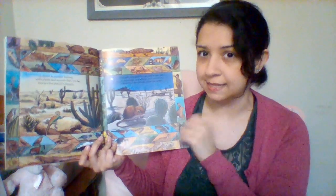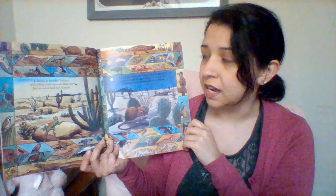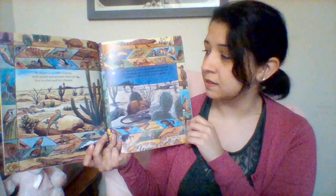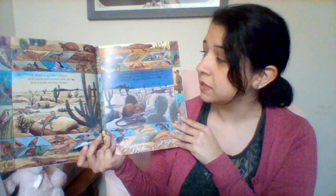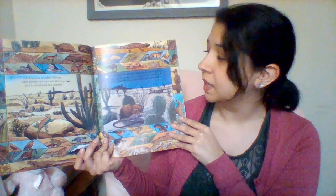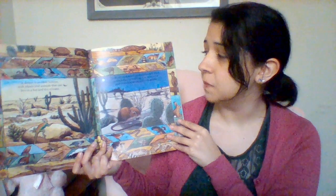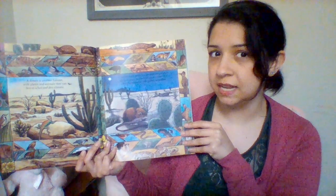A desert is another habitat, with plants and animals that can live in a hot and dry climate. In a quilt, each piece has its own unique place in the design. In a habitat, each animal and plant has a special role called its niche.